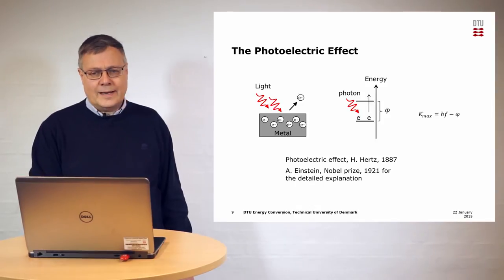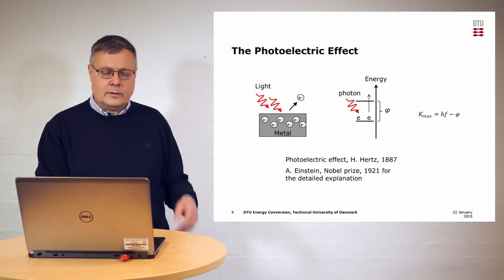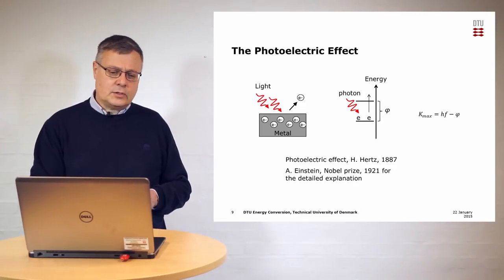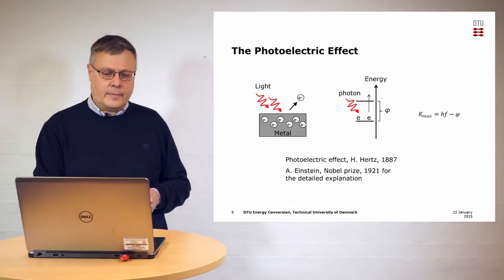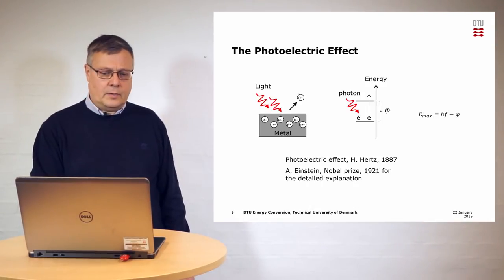There's also the photoelectric effect, which was discovered by Heinrich Hertz in 1887. And this is what happens when light shines on a metal. You can sometimes expel electrons. That was his discovery. And Albert Einstein later got the Nobel Prize for a detailed explanation of this phenomenon.